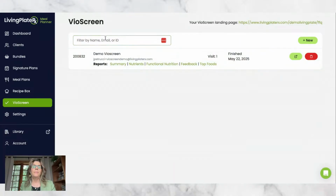Okay. Here is BioScreen. Now, when you issue a BioScreen report, it's really simple in Living PlateRx. You just issue first name, last name, email. You send it to them. Your client and your patient is going to see a series of pictures, and they basically answer questions based on the pictures. So it's very visual. It's really fun, super easy. At the end of 20 to 30 minutes, you're going to get reports back.